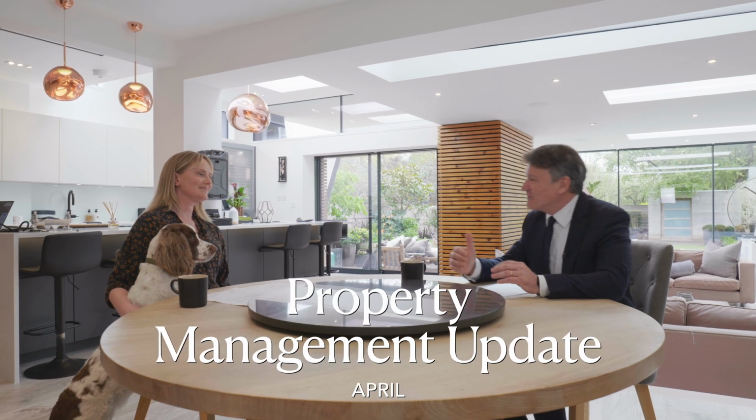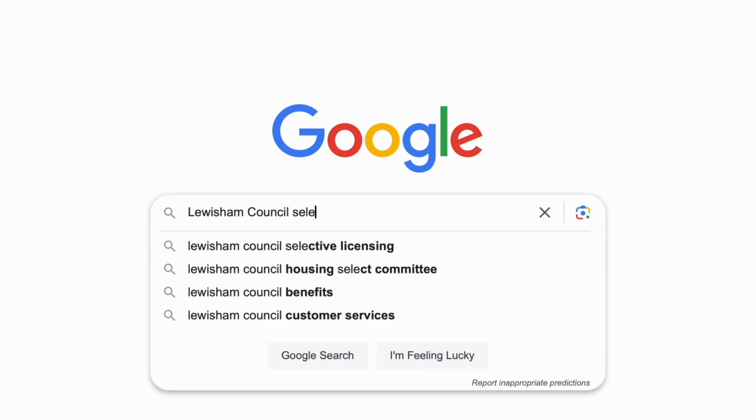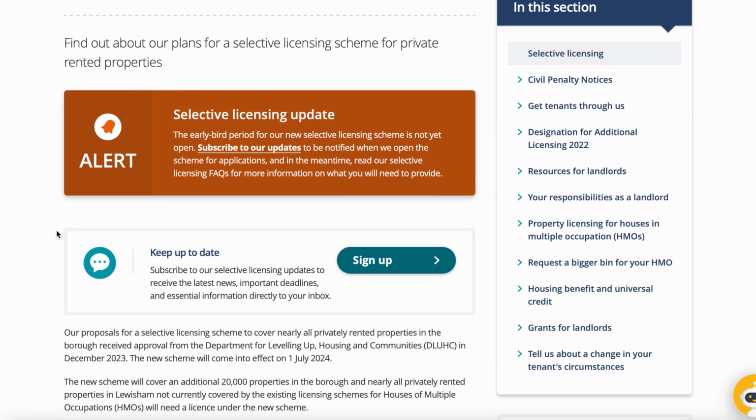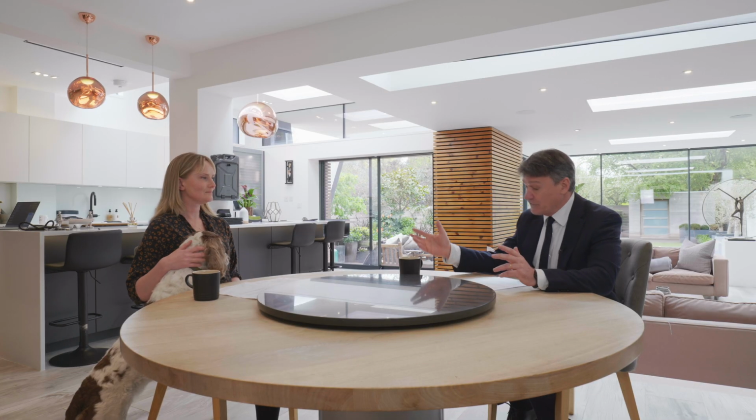Gemma, the April property management update. Today we're talking about Lewisham Council's selective licensing scheme for private rental properties. So really exciting stuff, which starts from the 1st of July, I think.